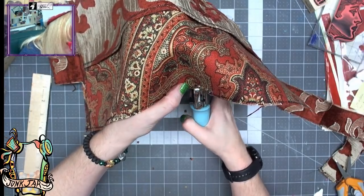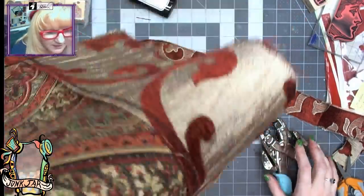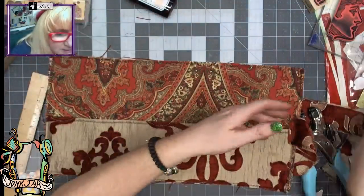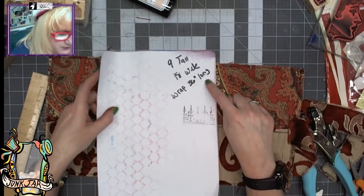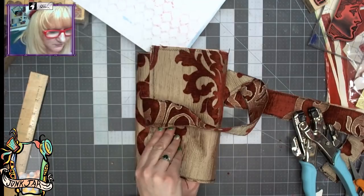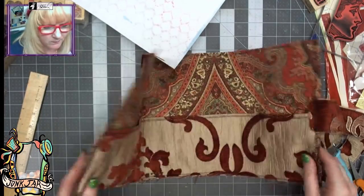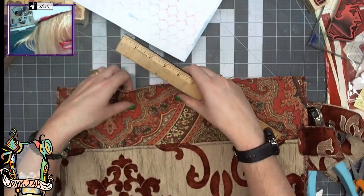4, 5. Okay. Was that good enough, Robin? So 9 tall, 18 inches wide with a wrap that's 36 inches long. And then that will get your journal to wrap around your pages. So the holes are about 1/4 of an inch apart.